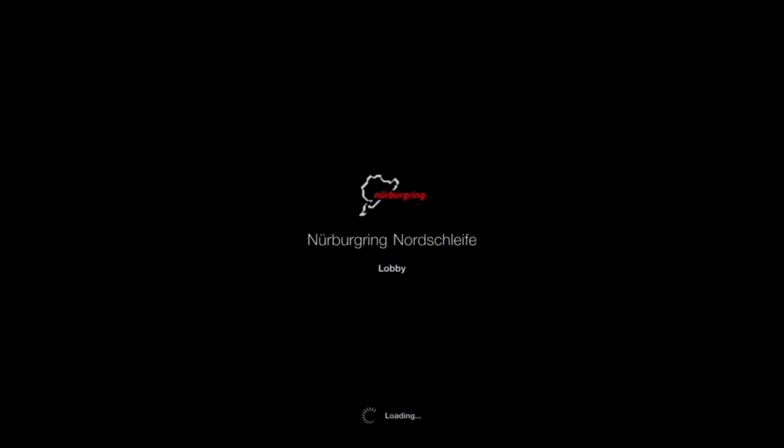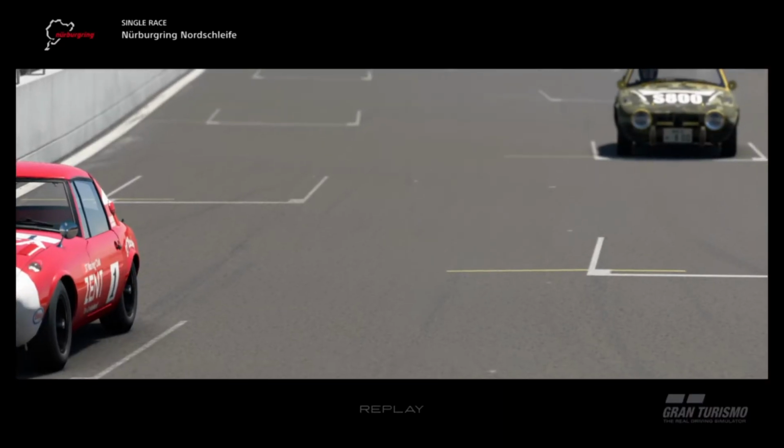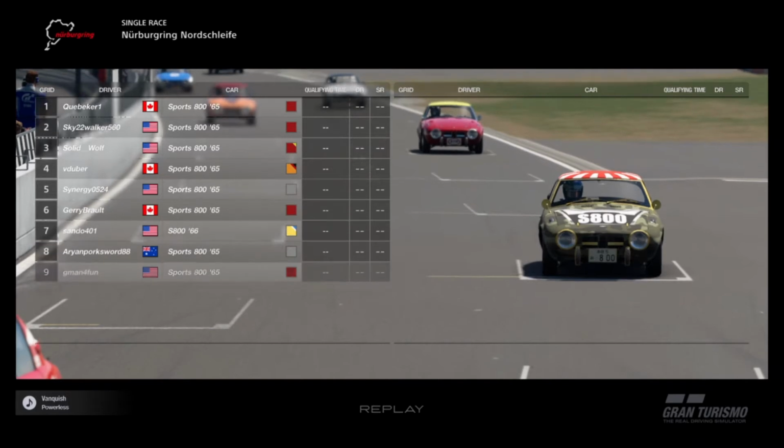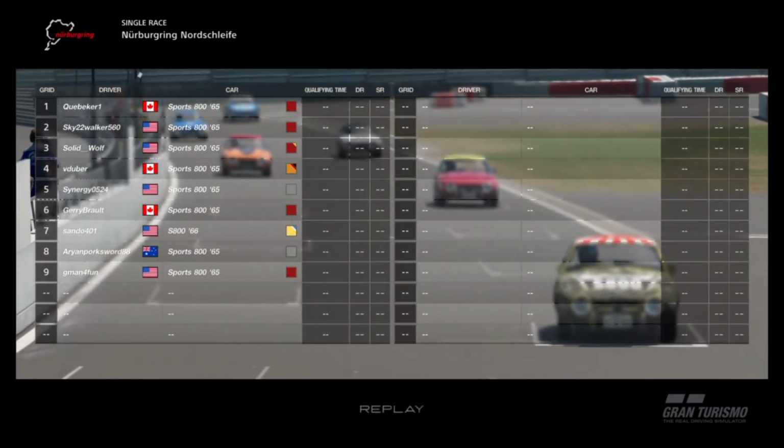Alright, on to the finale, of course, Nürburgring, Nordschleife, as we always do. Finish up here, kind of a tradition. 1 lap, of course. And we've got 9 drivers sticking in to the end with us here. It's been a great night so far. Again, the Sports 800 and the Honda S800, providing some real fun.